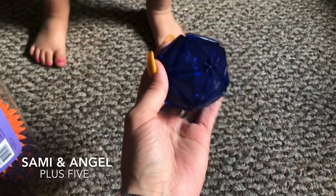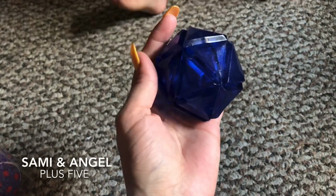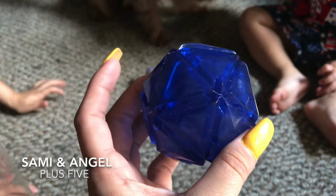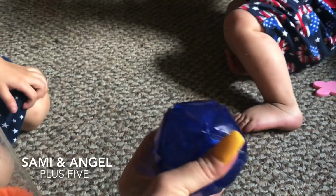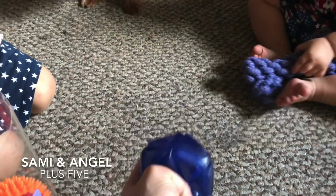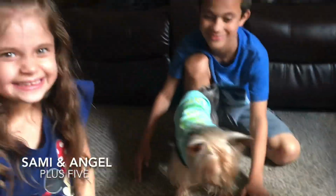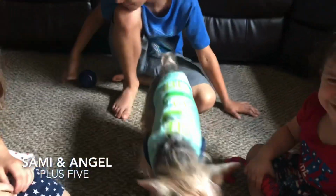Wow, look at this ball. This is awesome. It's a squeak toy ball, and look at the textures on this ball. It's got points to it. Get the ball! She's like, oh, doggy on the run! Baby approved.